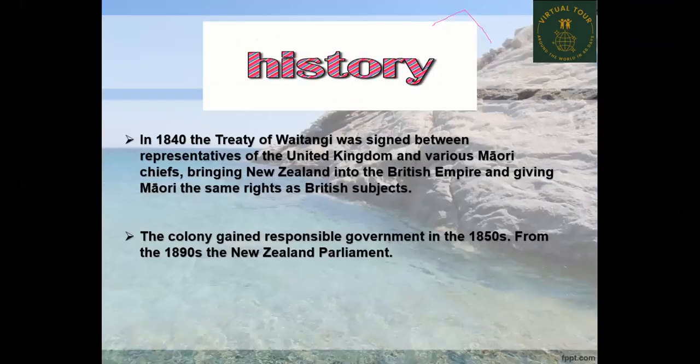In 1840, the Treaty of Waitangi was signed between the representatives of the United Kingdom and various Maori chiefs, bringing New Zealand into the British Empire and giving Maori the same rights as British subjects. So New Zealand, as it is today, consists of two basic cultures, British as well as Maori. The colony gained its responsible government in the 1850s. From the 1890s, the New Zealand Parliament was introduced. Next.